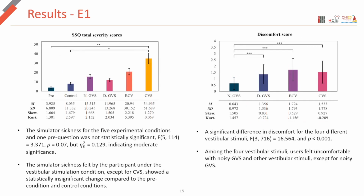Next is the simulator sickness and discomfort of the participants who received each stimulation, but due to time constraints, I will discuss the analysis of this aspect later in the summary section.